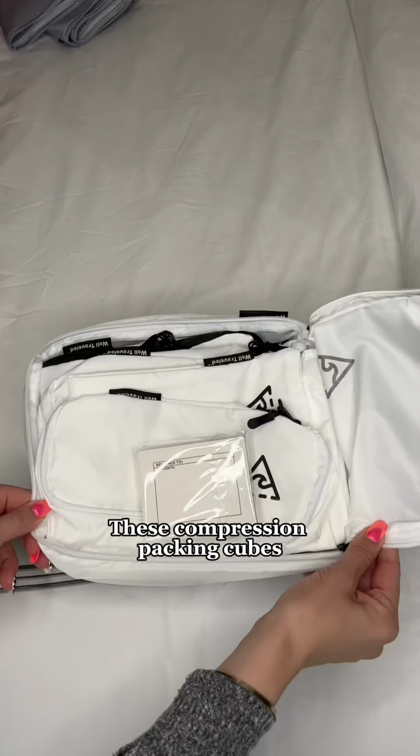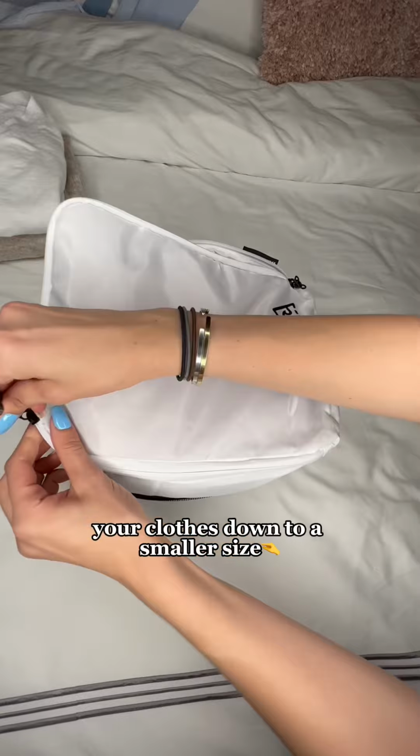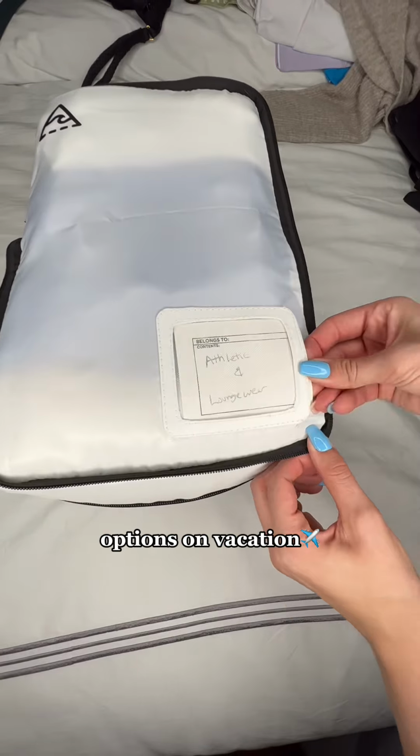These compression packing cubes say you can fit double the amount of clothing in your suitcase because they compress your clothes down to a smaller size. But now all I'm doing is overpacking. I have too many outfit options on vacation.